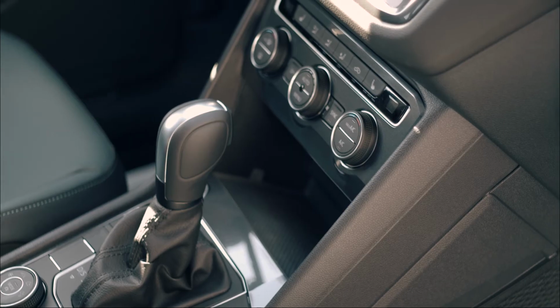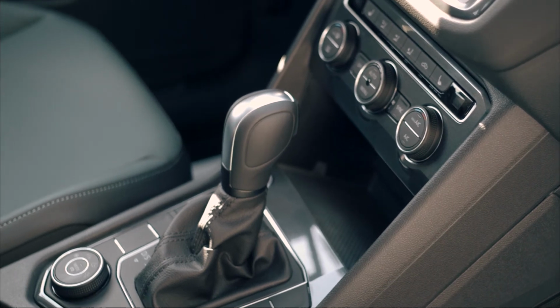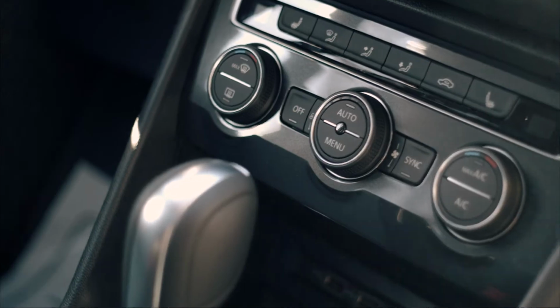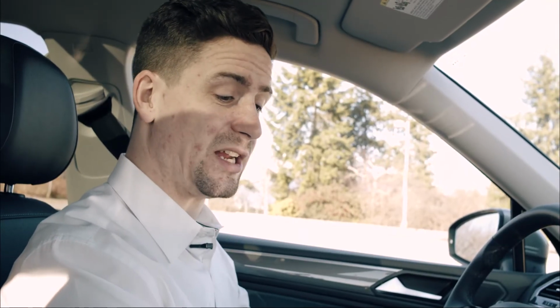The climate controls are left on the bottom in a pretty traditional standpoint there. So you're gonna have adjustable temperature for both the driver and the passenger with your fan speed in the middle. You'll also have your heated seats, which will be standard with the Tiguan.